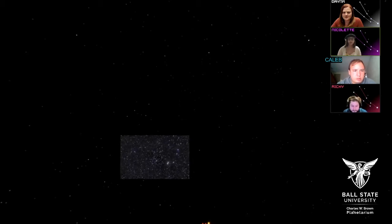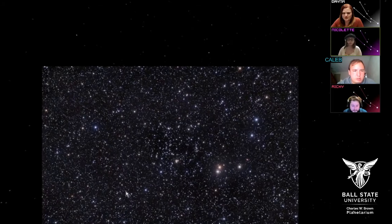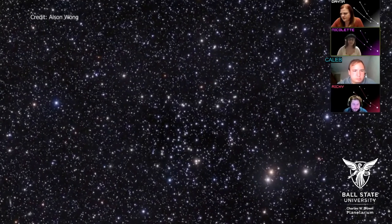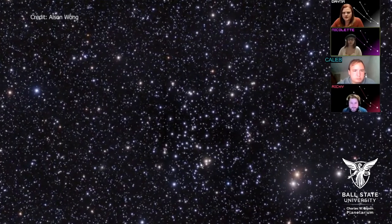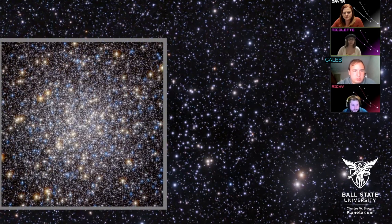In past presentations, we've talked about globular clusters. This one's an open cluster, and it's very much different. All right, let's see a good picture. This was definitely taken with the help of a telescope. There's a lot of stars here, as you can see, but not as many as globular clusters have, as you can see in this photo here.